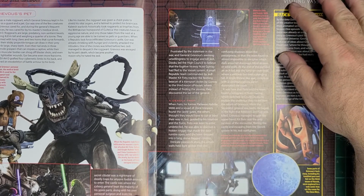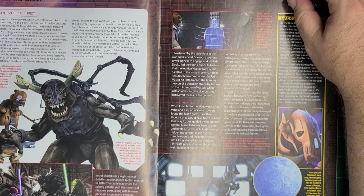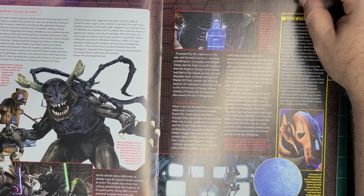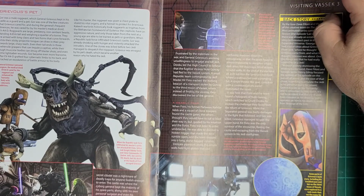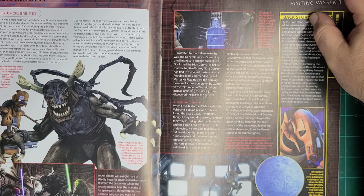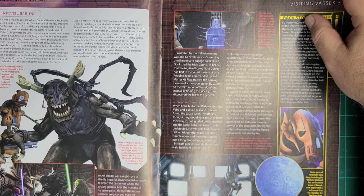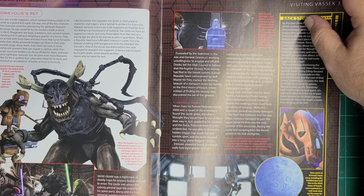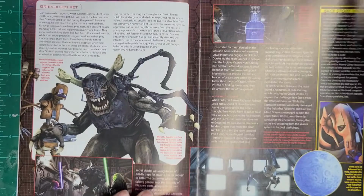Frustrated by the stalemate in the war and General Grievous's seeming unwillingness to engage and kill Jedi, Dooku led the High Council to believe that the fugitive Viceroy Nute Gunray had fled to the Vassek system. A small Republic team, commanded by Jedi Master Kit Fisto, tracked the homing beacon of a transport stolen by Gunray to the third moon of Vassek, where, instead of finding the Viceroy, they discovered the lair of the General.